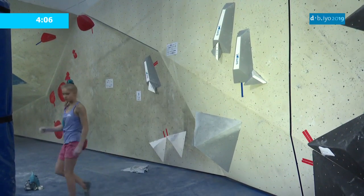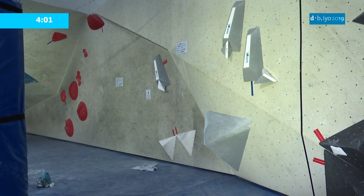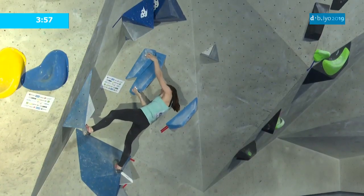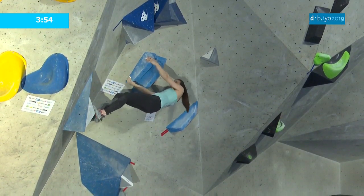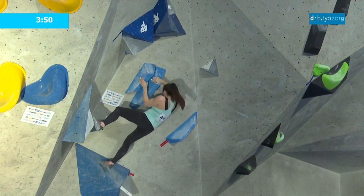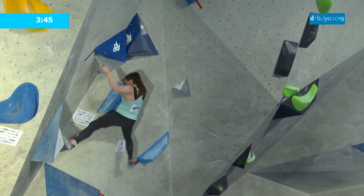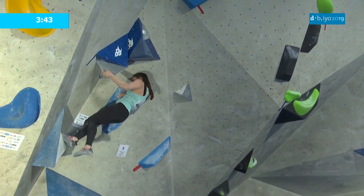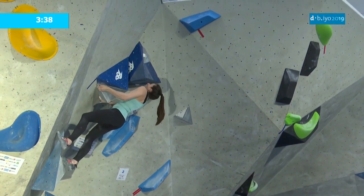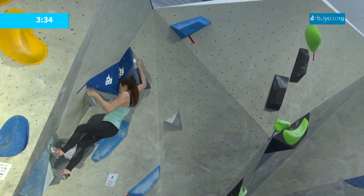Charlène slipping up the volume when he's in the sort of dyno run and jump. I don't know exactly what to call it. Dynamic movement on volumes on a sort of slab-ish wall. So Bleau yesterday, Bleau is very flexible, so she should be able to fit her feet all the way across if she's tall enough. And let's see if Bleau manages to stick to that.